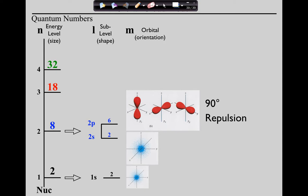So guys, here's what we've said. The first two electrons in an atom are in the 1s sublevel that has one orbital and it's a sphere. The next two electrons in an atom are in the 2s sublevel, and it's a bigger sphere. Then the next six electrons in an atom are not in spherical orbitals. They are in figure eight shaped orbitals, and they go up and down, left and right, and in and out. Go ahead.